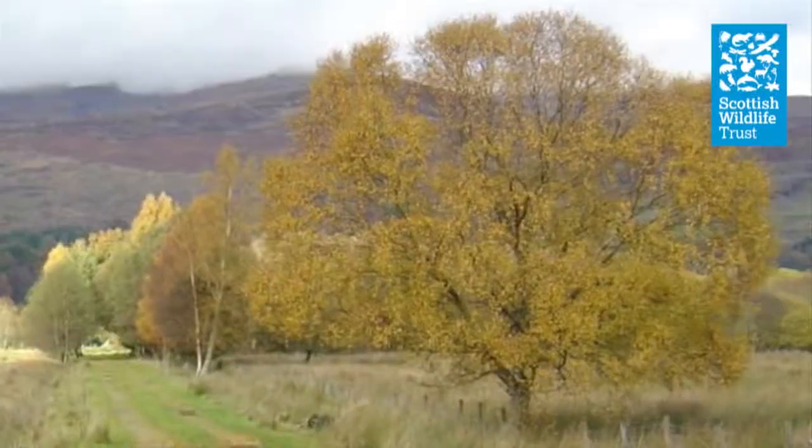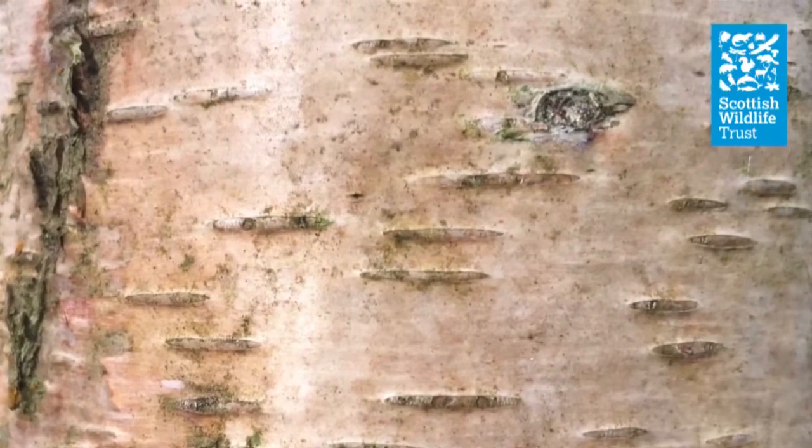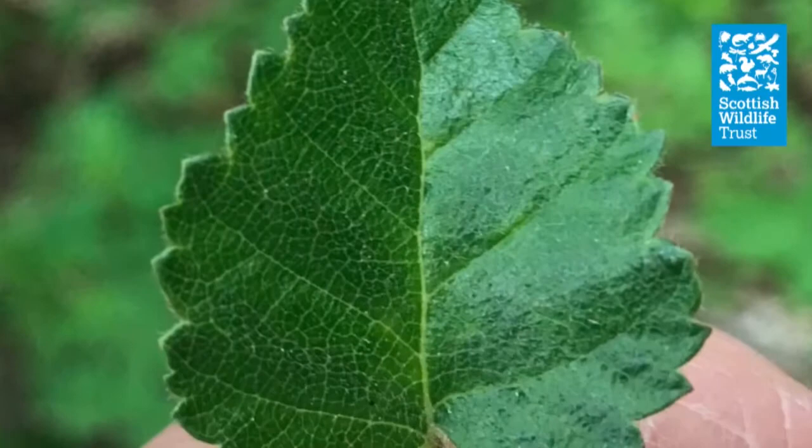Think about the heights of the tree, the shape of the crown, texture of the bark, shapes of the leaves, or maybe just other things you find lying around that can help you identify, like seeds, flowers, pine cones, berries. All this can be pieced together to help you identify your tree.